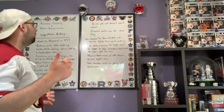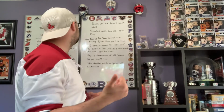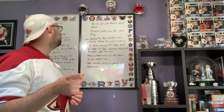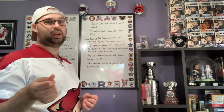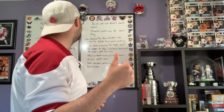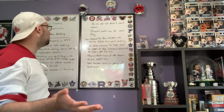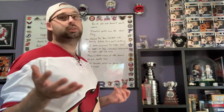For the Roadrunners, the team was named the Roadrunners because it won the contest for name the team. It had nearly 5,000 fans participating in it. It, again, didn't give me an exact year that it took place. I looked at a couple websites, couldn't find it. And again, I'm not doing a deep dive into everything because I was just going to check a few sites, get some information, and put it out there and kind of learn a few things. But apparently it was named that because 5,000 fans participated and it won this contest for Name the Team.